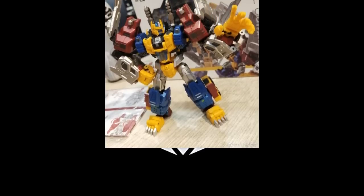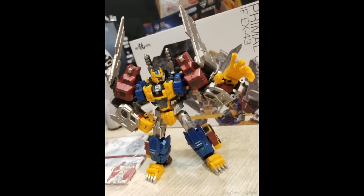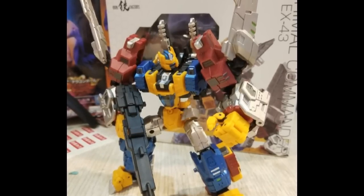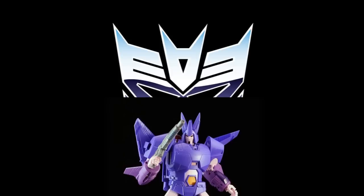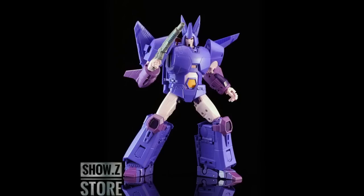And the Iron Factory EX43 Primal Commander Optimus Primal is coming in stock. It's incoming at Show Z. It's $62.99, so $63 for this. This is a Legend scale for a Legend scaled Beast Wars. And you know what? This character fits what Iron Factory does best, and I think this is right up Iron Factory's level. Looks pretty cool.